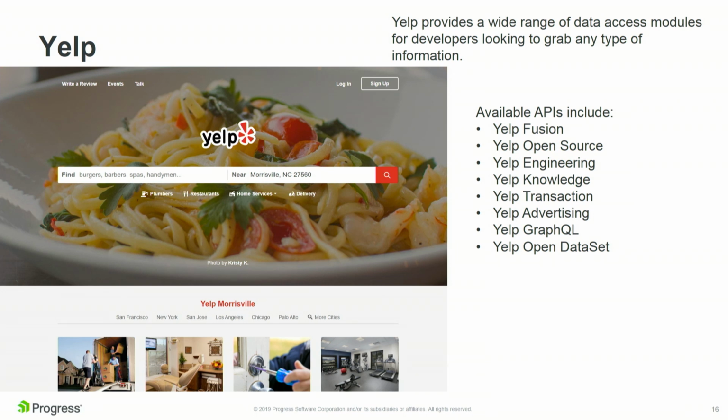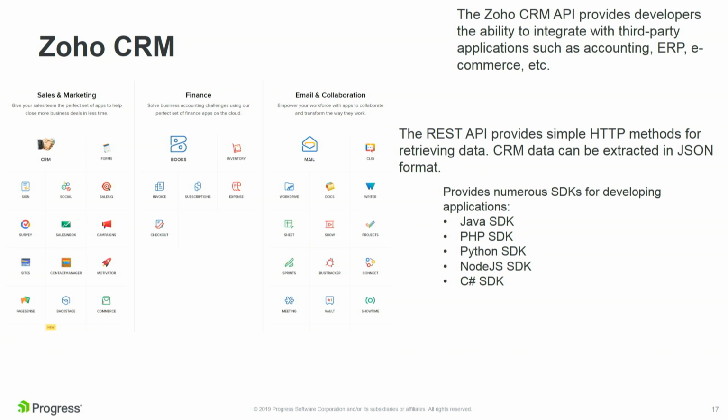Zoho is here today, their CRM program, and it doesn't have to be Zoho. It could also be Salesforce. You can also reach out to APIs for Sugar CRM, any number of different CRM programs. You go out and you can grab that data via an API, and you bring it in, you start analyzing it, and it takes those extra steps and those extra connectivity headaches out of the whole process.